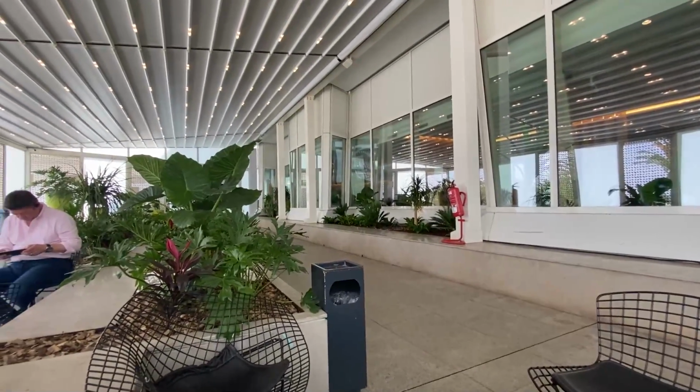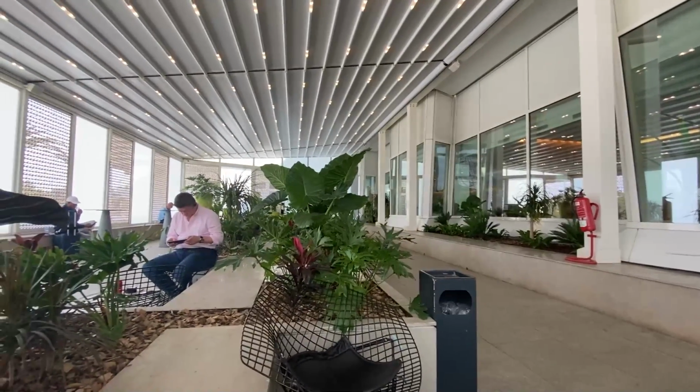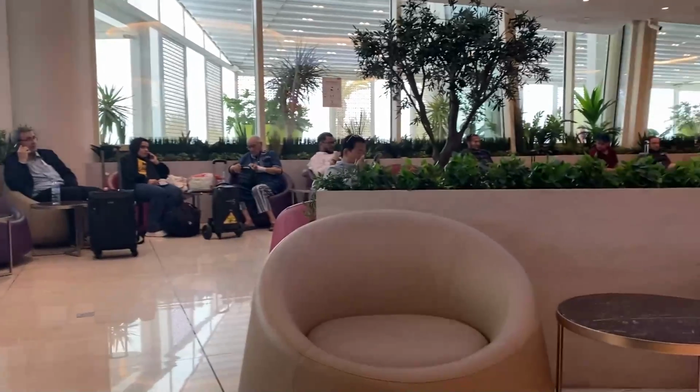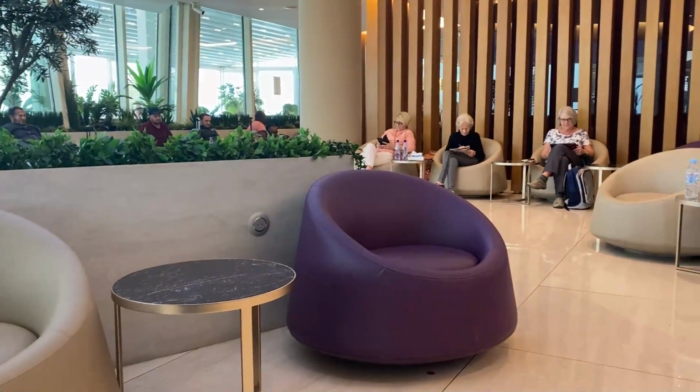Here is the outside terrace which caters for passengers that smoke. I sat here for 20 minutes and the servers completely ignored me. Inside the lounge there is minimal design and function thought and no aspect of luxury.